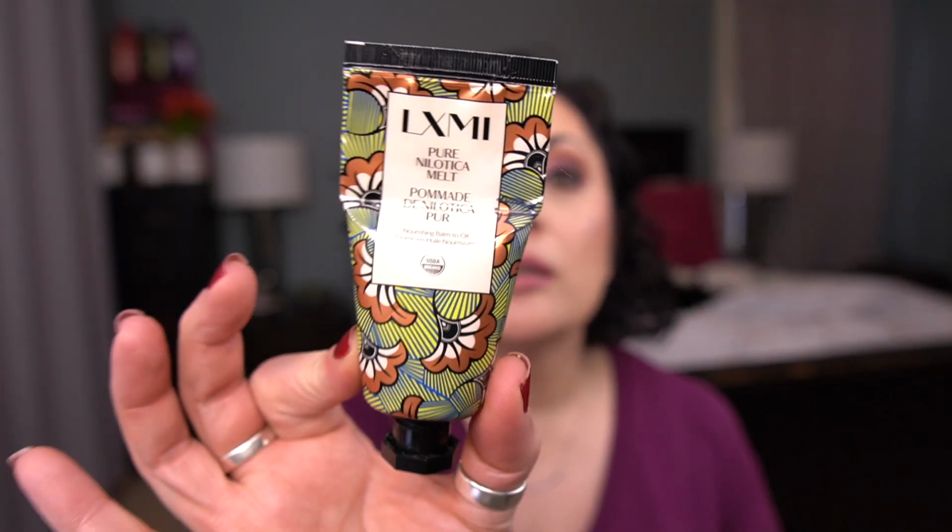For the letter X, I don't see any visible progress, but I have used this by Luxme, the Pure Nilotica Melt. I don't know, this is taking me a while. I use it, but I don't use very much of it. I use it to hydrate the inner portions of my ears.